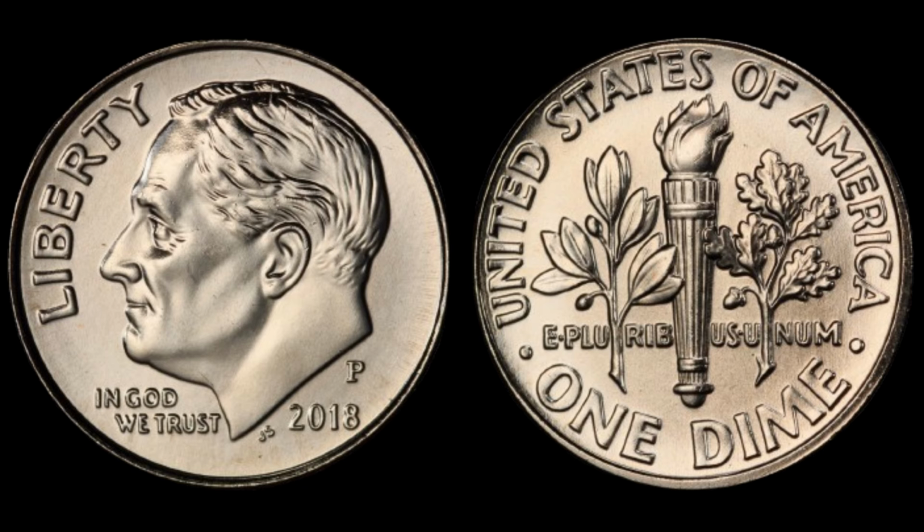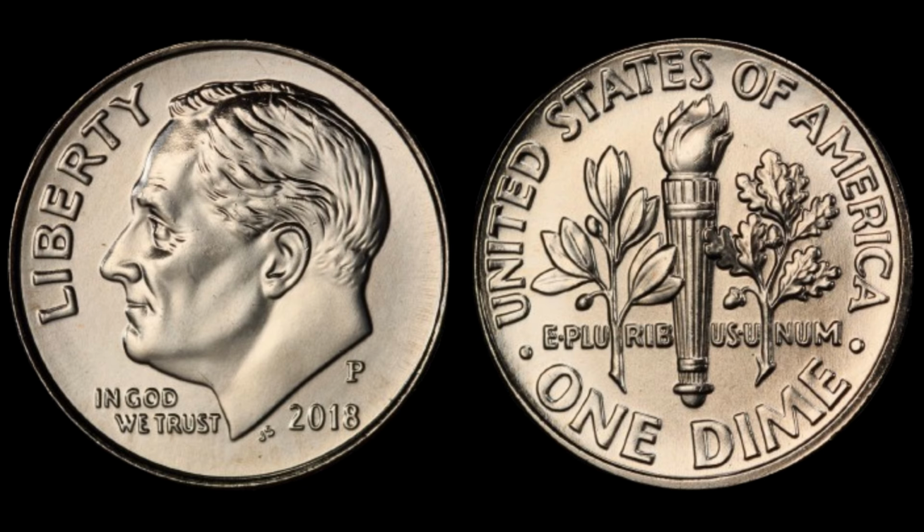Now, the burning question: what is the current market value of the 2018 P Mercury 1 dime coin? To get a better understanding, let's explore recent sales and auction results. As you can see, the value of this dime has been steadily increasing over the past few years. Collectors and investors alike are recognizing its rarity and historical significance, driving up demand and, consequently, its market value.